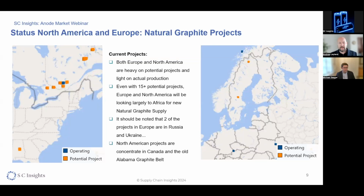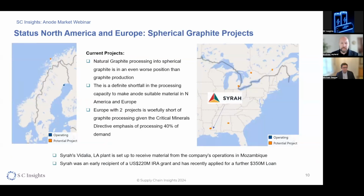And in some respects, that's what we saw when Syrah Resources' Balama mine came on. It was almost too big too soon, and a lot of that material had to go to China at a lower price point. So again, a lot of geological potential, but we're falling behind on the financial and commercial considerations, supply chain considerations at the moment. When we look at spherical graphite and some processing of the natural flake, again, not a huge amount going on.